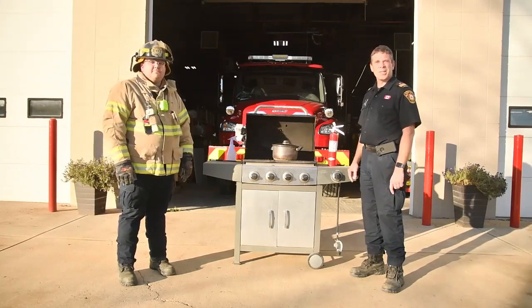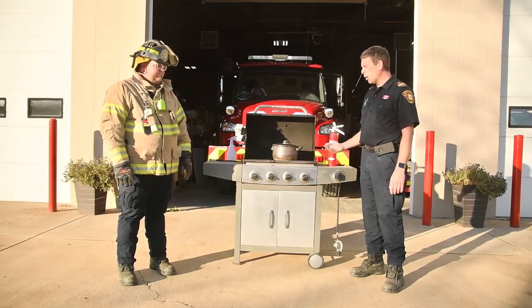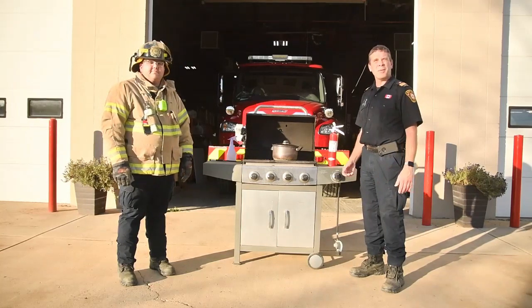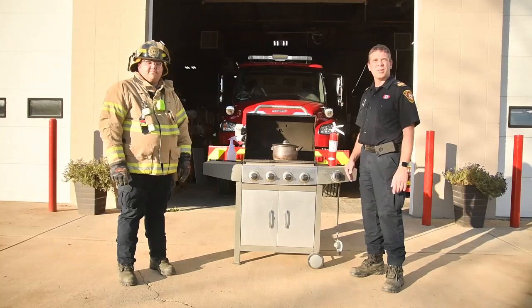One of the most common causes of kitchen fires in our home is inattentiveness to cooking. So while we're cooking, just make sure we're always paying attention. Don't bother answering the phone, dealing with kids and pets. If you have to do that, shut your stove off before leaving, and that lessens the chance of you having a kitchen fire at home.